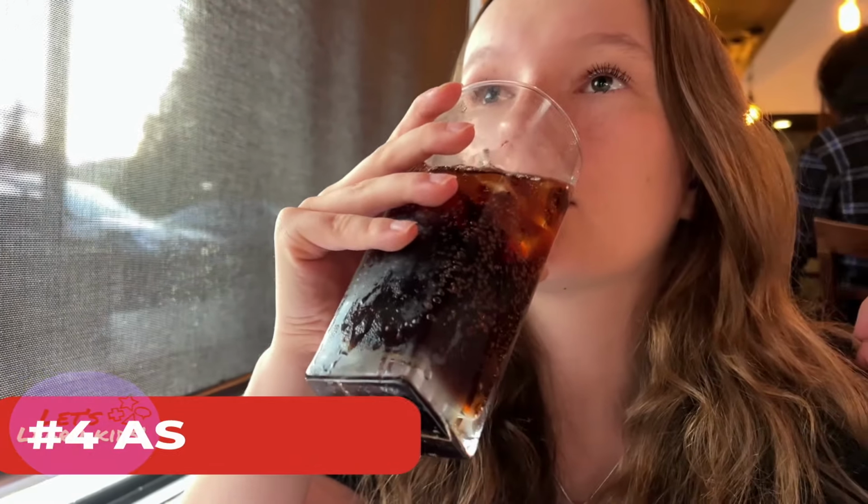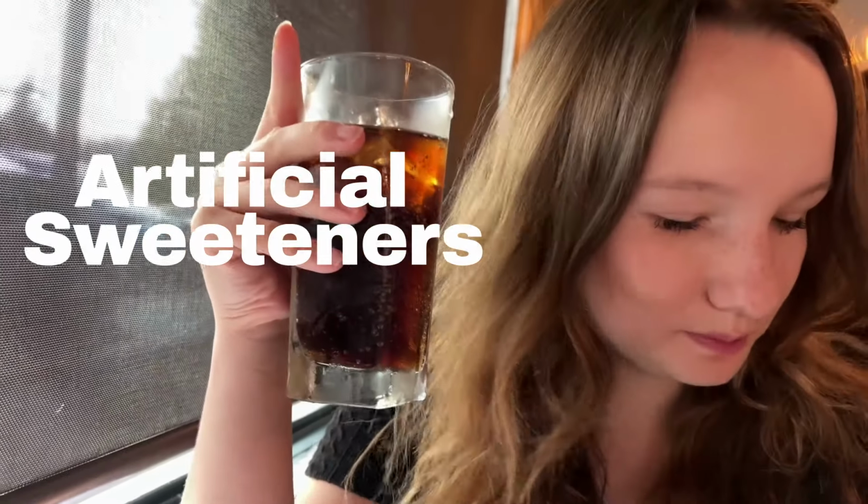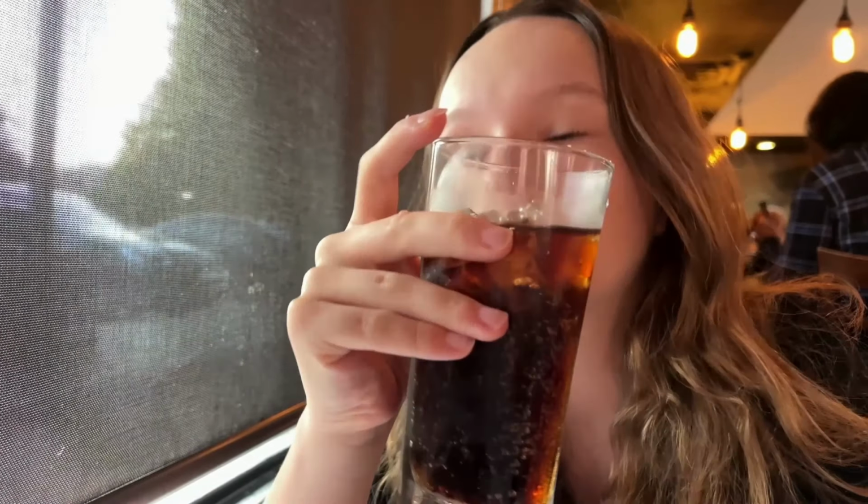4. Artificial sweeteners. Substances like aspartame and sucralose are widely used in diet sodas and sugar-free desserts. While they help reduce caloric intake, their long-term effects on children's health are still under investigation. For instance, diet sodas marketed to children often contain these sweeteners, raising concerns about the potential impacts.